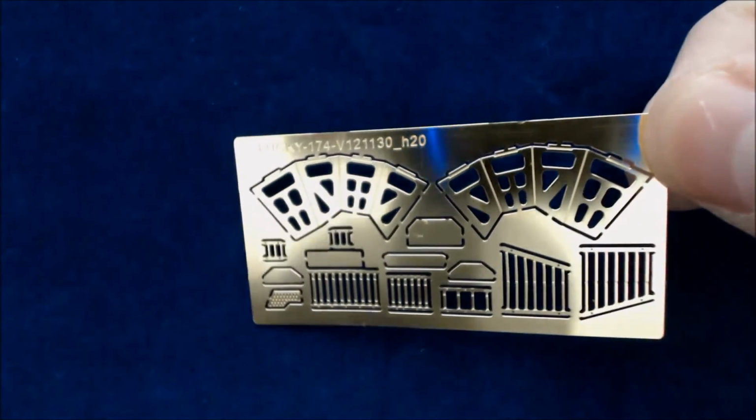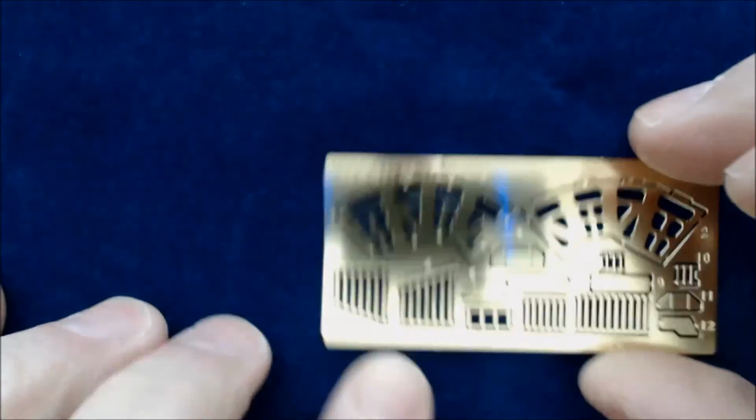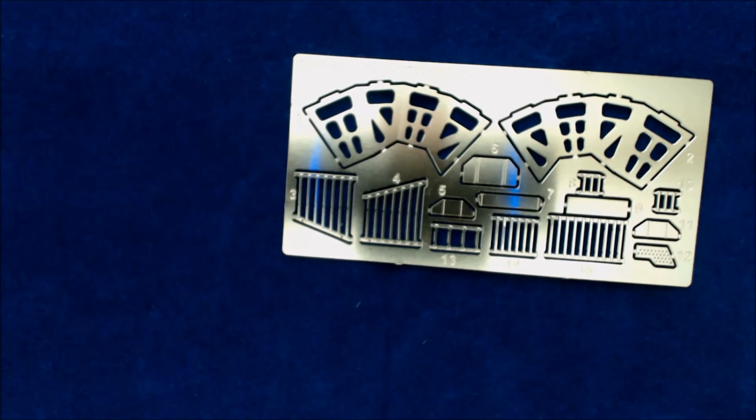All right, well, I hope that gives everybody an idea about what's included with this kit. We'll probably have this off to someone for a more detailed review shortly. Just consider this kind of a preview, unboxing video.